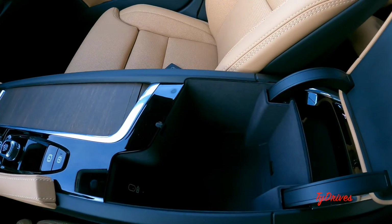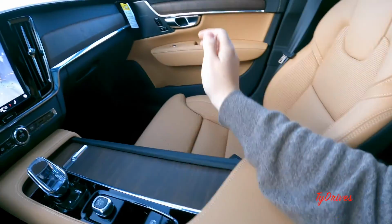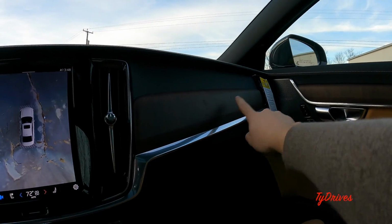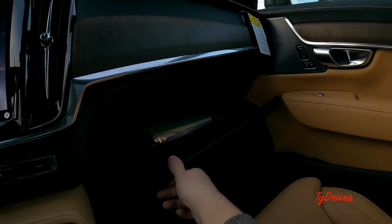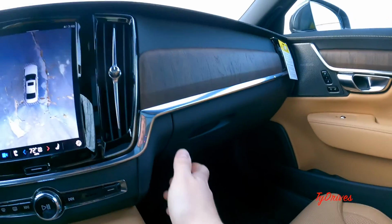Once you open that up, you have a couple of USB-C chargers in there. Left of the dash is very nice. We have some wood accents. Opening up the glove box, it's all felt lined in there, and a pretty good amount of space. It's also illuminated.